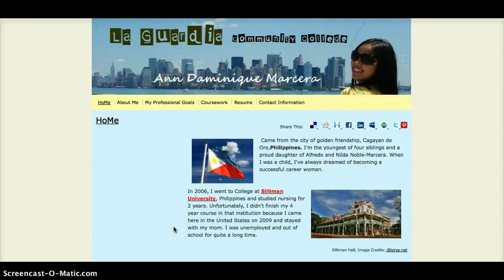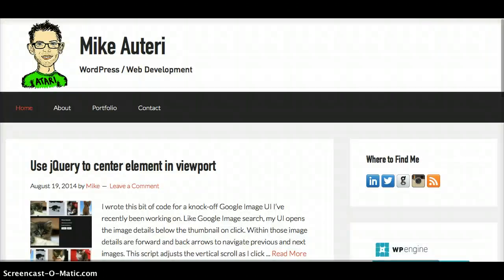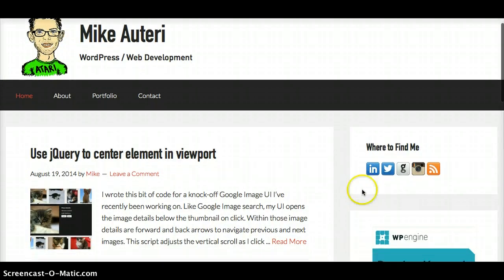Also, they're both easily shareable, as you can see right on the top right hand corner of Anne's ePortfolio. There's all these share buttons, whereby they can share it on other platforms simply. And with Mike's, you have the ability to find him on other platforms as well.